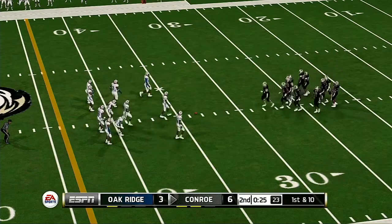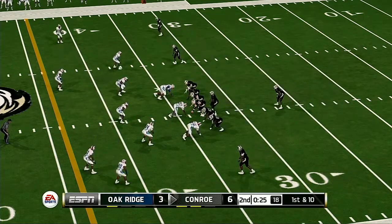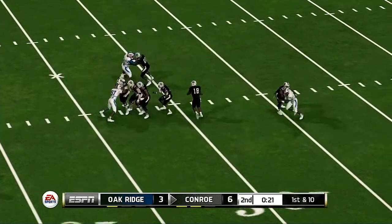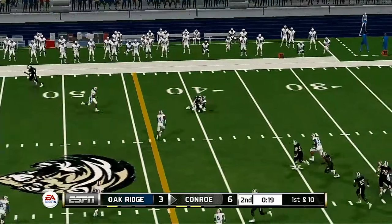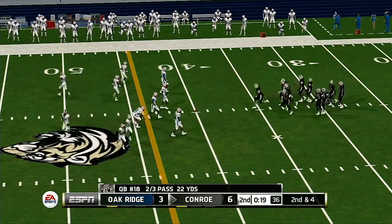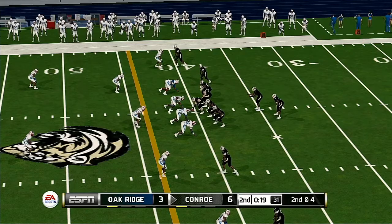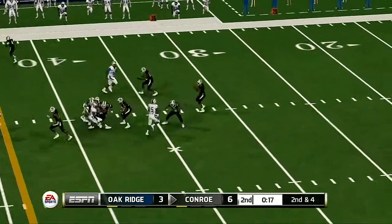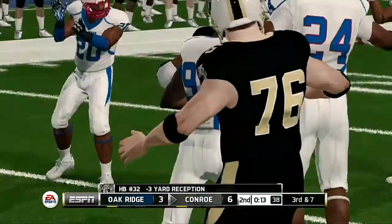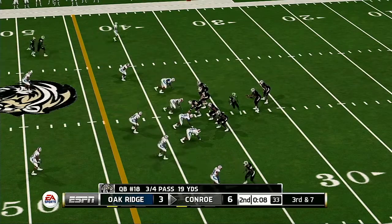From their own 33-yard line. First down. Catches it, and that's all. Any offense is predicated on being able to move efficiently like this. The Tigers use their second timeout. Quickly to the tailback. They'll bring him down for a loss on the play. Loss of 3 on the play.